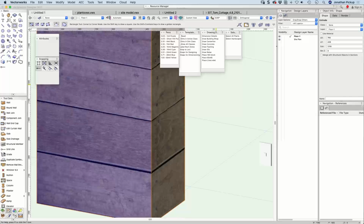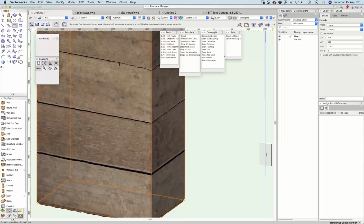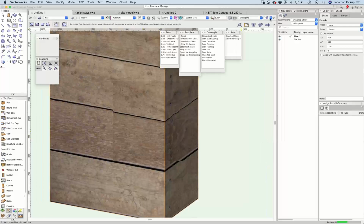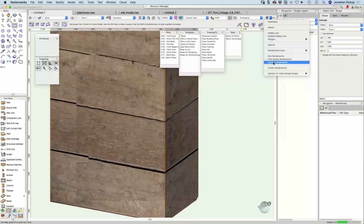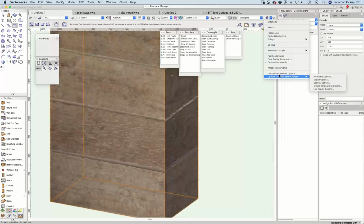Now you won't see the difference until we do a high quality rendering. Let's do final quality Renderworks. And you should notice that the black areas start to look like they're set into the object. Now we have to make sure we've checked out. Let's do custom Renderworks, and we'll do custom Renderworks options. All high, displacement mapping, anti-aliasing.